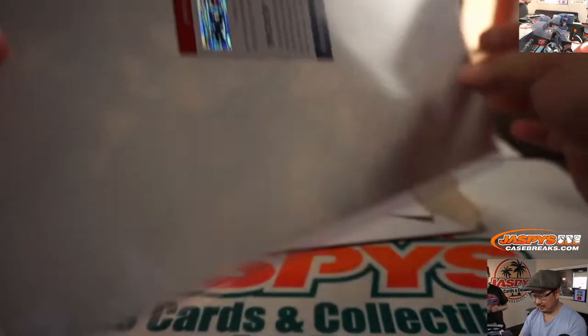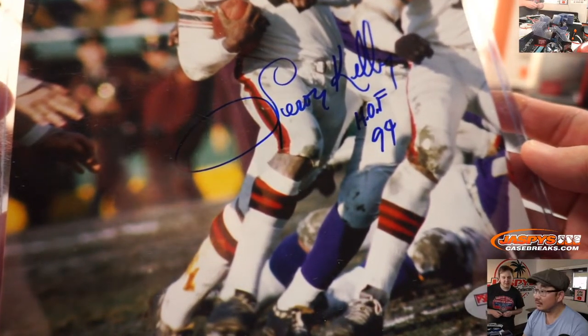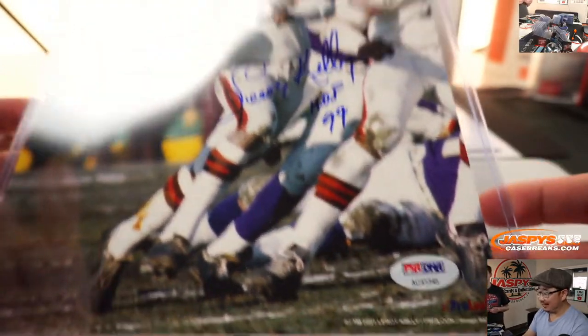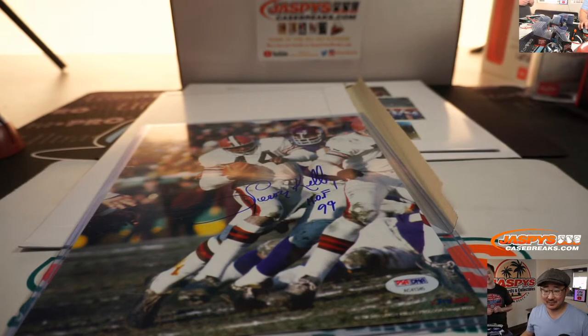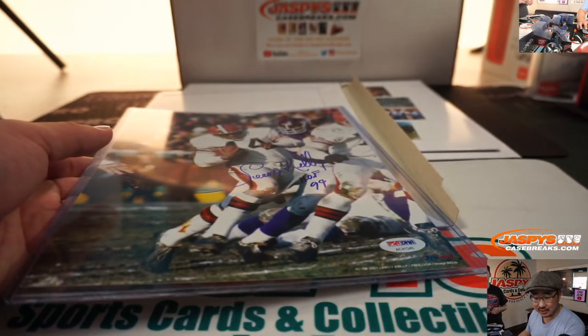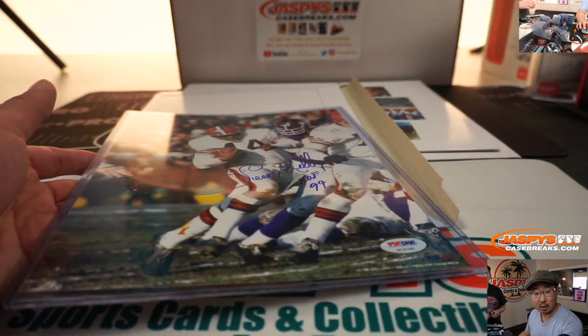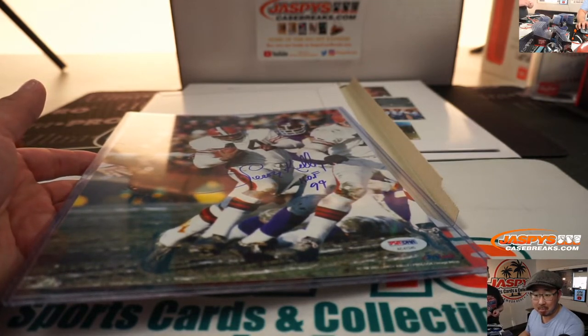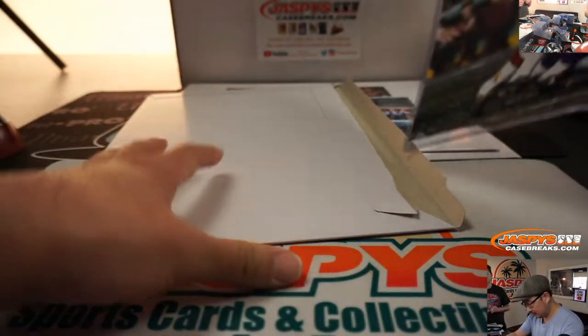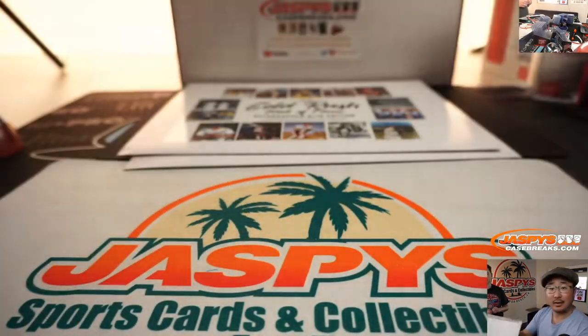PSA DNA. It is... Thurman? No. Leroy Kelly. Leroy Kelly? Yeah. I almost wrote Leroy Jenkins. Yeah, Leroy Kelly for the Browns, 1964 to 1973. He's still with us, 77 years old, inducted into the Hall of Fame in 1994. Why is his child listed? Is his child important? David Kelly? Oh, it was a basketball announcer, or baseball announcer. All right, there you go. There you have it, Tamara. All right.